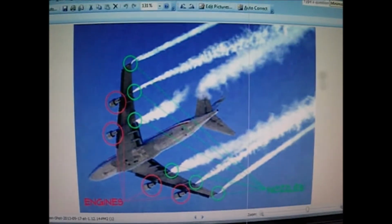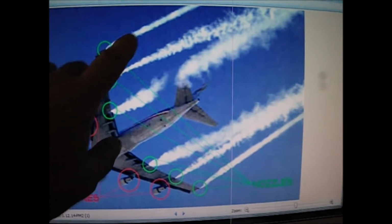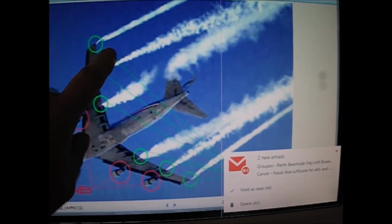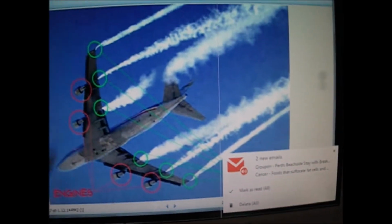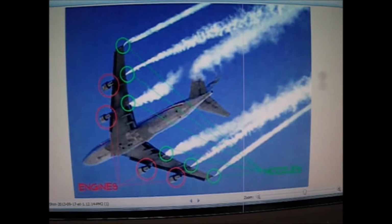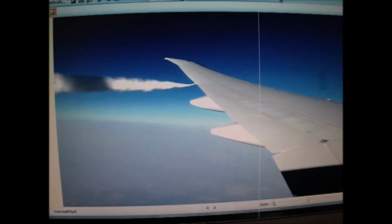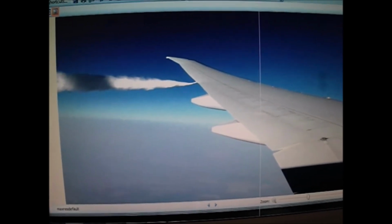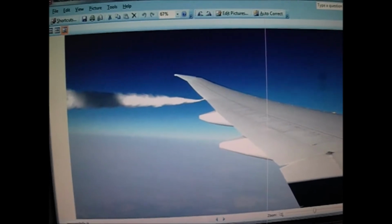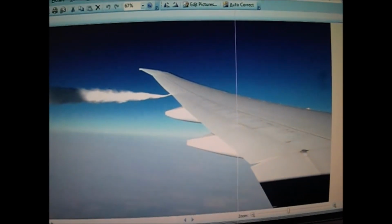And here we can clearly see the spray nozzles on the backs of the wings of this plane spraying their toxic load all over our planet. It's very clear to see that it's not just the engines that are doing all the spraying here. Now this is more proof that chemicals are being sprayed into the atmosphere, not just from the engines. Quite clearly this one's coming off the back of the wing, so it must be that they have some special additional nozzles to do the job.